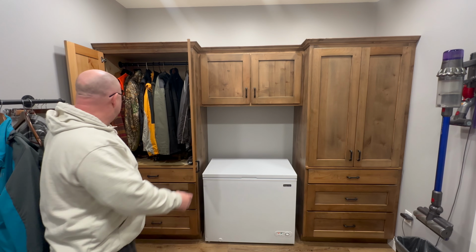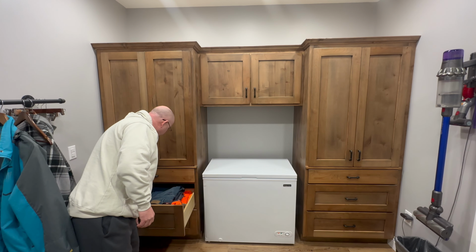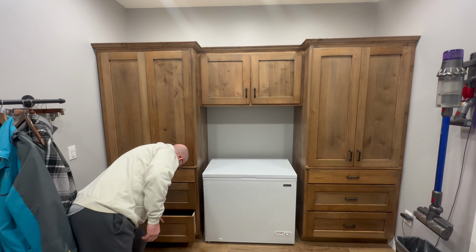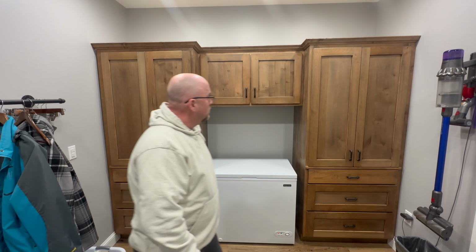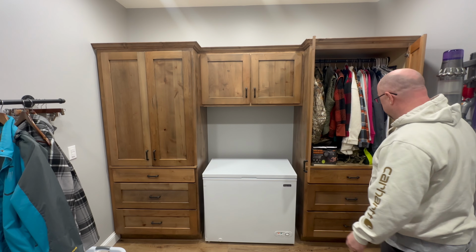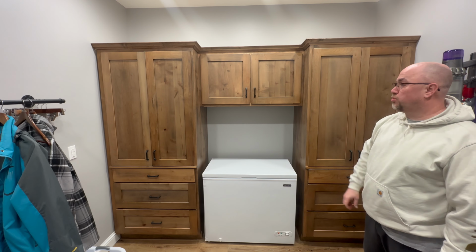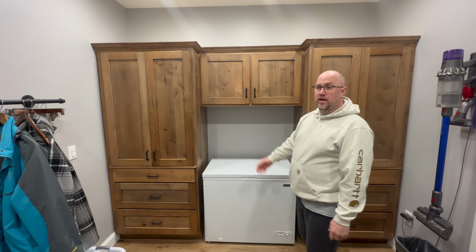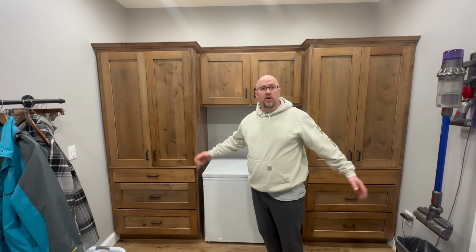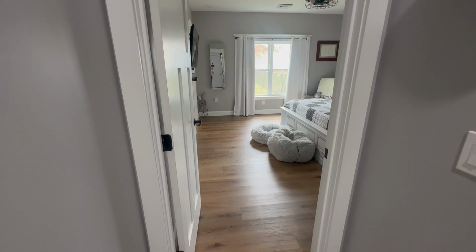Our jackets in here. Hunting clothes. Additional jackets. So we really just needed more storage area, since we didn't have an actual basement, so this added us a lot more storage for our laundry room, and then we have a deep freezer in here also. So this is our laundry room.